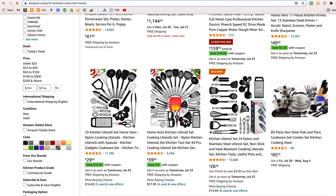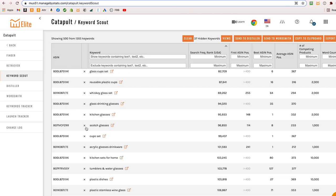Where were we? Glass drinking glasses, plastic wine glasses, stemless, we'll get rid of that. Kitchen is good, scotch is good. Cup set when you jump down, that could be, because we saw it before, cups with coffee cups and glasses, I would keep that. Yep, we keep seeing Amazon's thing come up here. So they're including cups. Yep. Very loosely. Yep. Acrylic glasses, drinkware, sure.